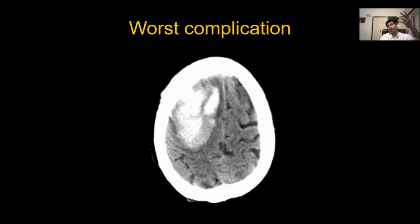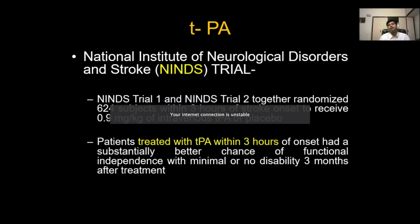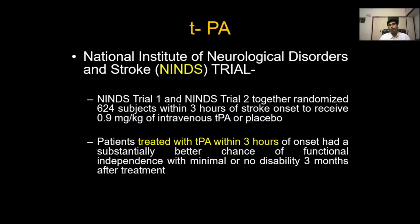See, we are all now postgraduates or fellows, post-MD, post-DM fellows doing neurointervention fellowships. So we should be talking in terms of trials. You are all now not in MBBS or MD. You all should talk pure science. Pure science means trials, the papers, the research. So this may sound boring, but if you don't know this, you can never improve your practice. You can never make informed decisions.